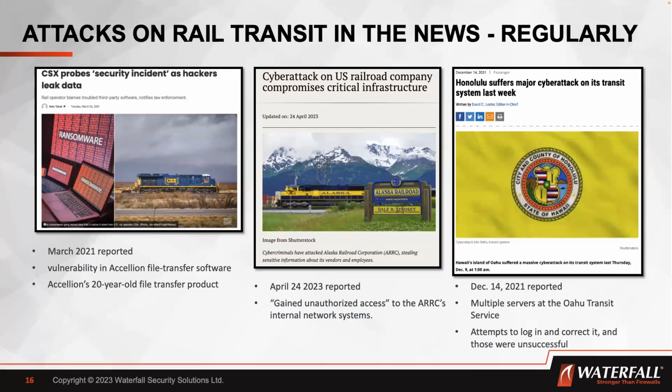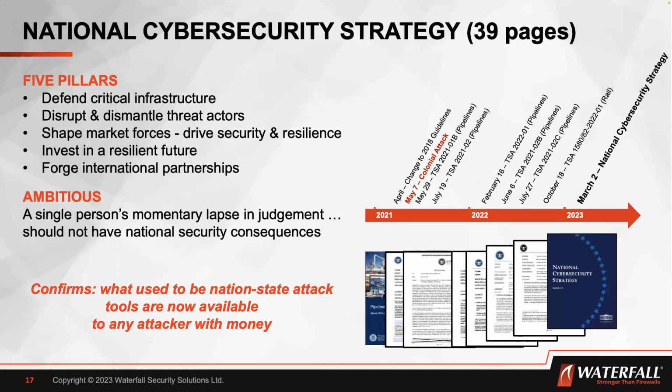So happening in the news regularly, and to support on the back of what I guess you could assess from the two timelines. One, if you looked at the timeline from the TSA and the directives and the maturity of the directives that are happening there affecting transit agencies. And then you also look at the number of attacks happening and the exponentiality of those attacks. Clearly, we as an industry in the transit industry are behind. You would prefer to see that maturity coming before you see such exponentiality on the attacks. But regardless, there are some fundamentals that are being put forward, not only by TSA, but also by the National Cybersecurity Strategy that was recently released.